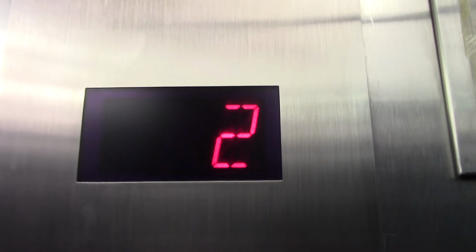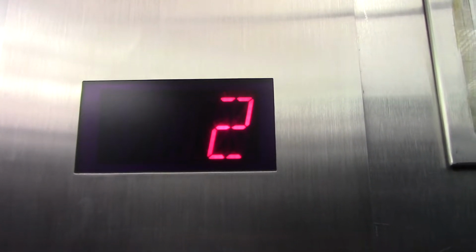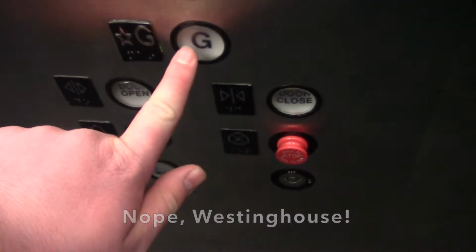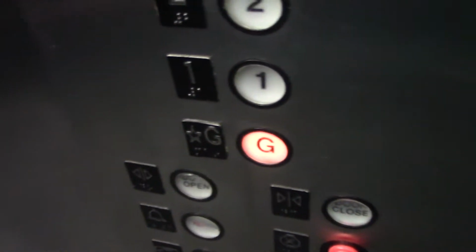Alright, so here we are at 2. Supposed to be a Schindler. Now it's back down to the garage level. It's a weird 7-door operator. Let's get a cab view. It's quite nice for an office building.